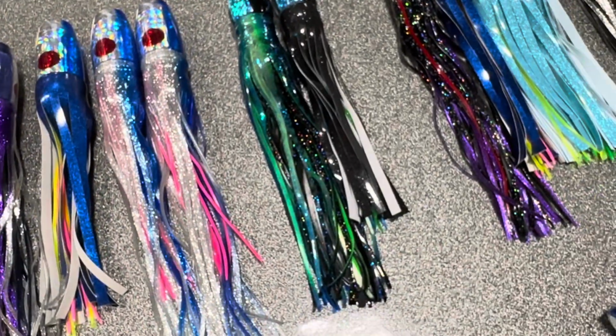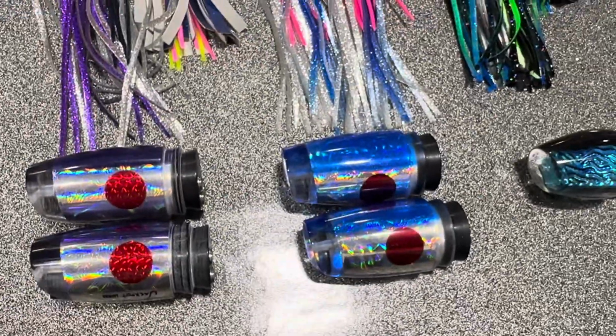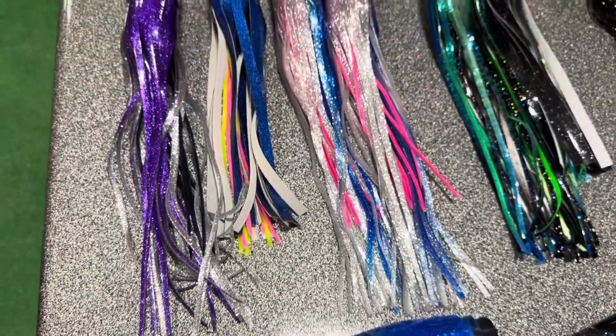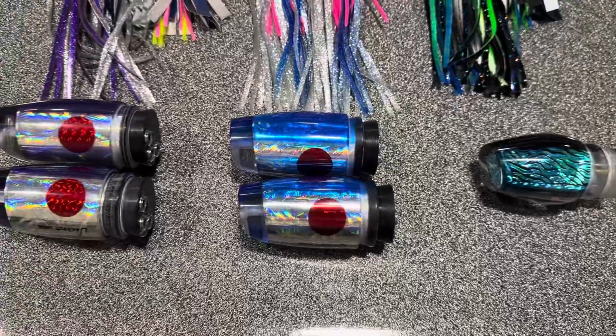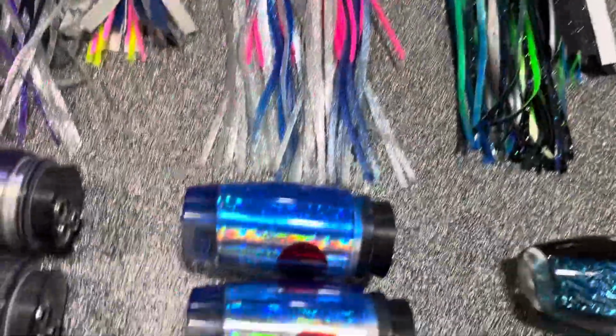All right, so the Cameltoe. We have one more lure from Jackpot Lures coming out next week. I'm pretty sure it's next week, it might be the week after. It's a small bullet, kind of an 8-inch size lure. So stay tuned for that. We're really excited about this.